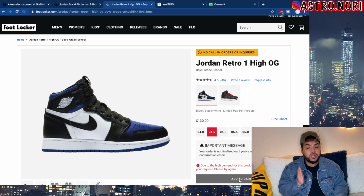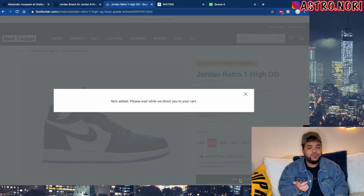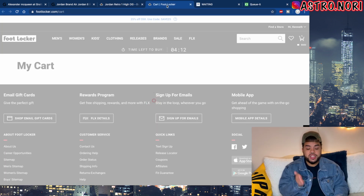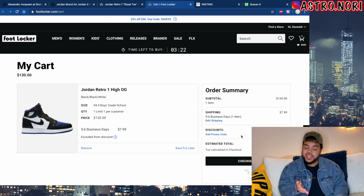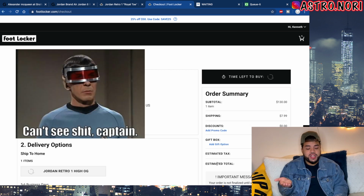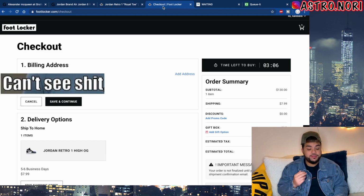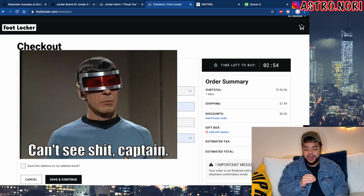You know how it goes. This is a loop, bro. You gotta keep adding it to cart. It's gonna say sold out. There's high volume. You can't get through, but eventually they will let you through, just like you guys can see right here. Once again, I am in cart and I click checkout. I had already filled out all my information. Boom, I have all that saved. So I'm just adding the card info and everything else.